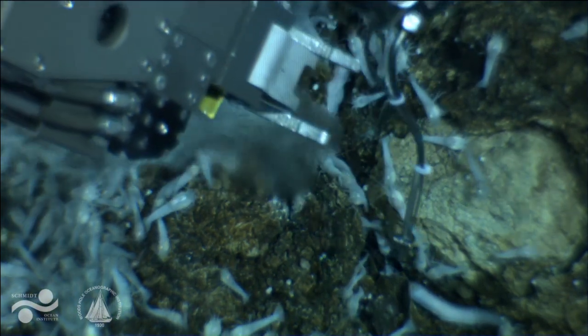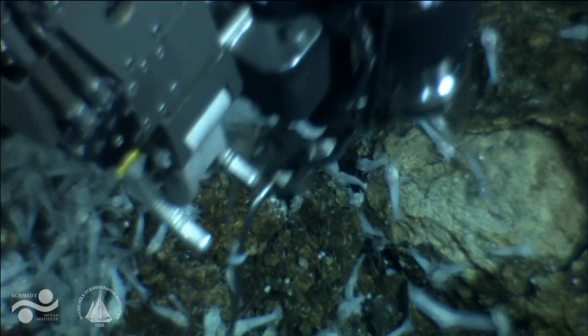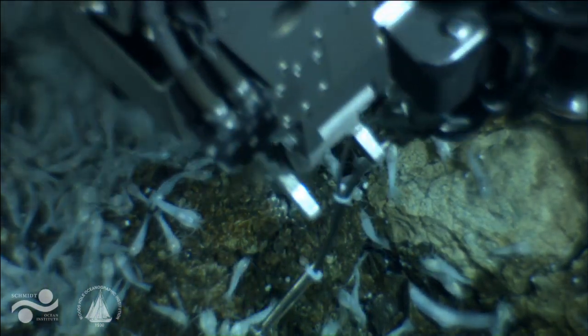So that's the end of that sampling. We've had a pretty successful start to our dive so far. We've got good fluid samples for Jill for her thesis work. We've got some really nice microbial samples for our colleague Julie Huber.